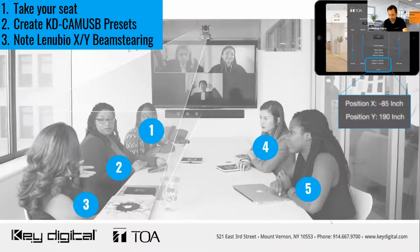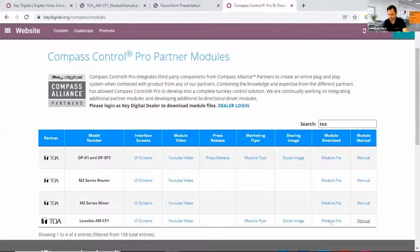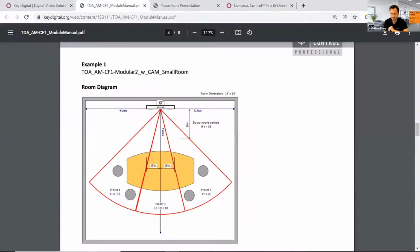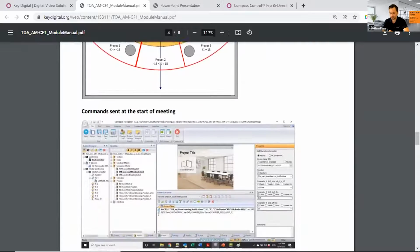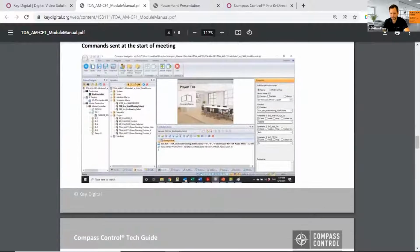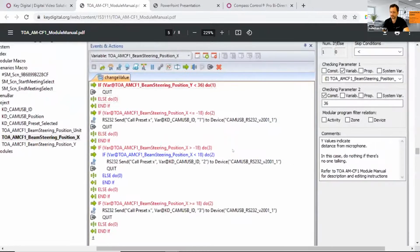And then what we do, let me head over to here. So here's an example. If we wanted to create 3 presets out of a room, in the Compass control side, I'll zoom in on this. It's basically a series of if statements.